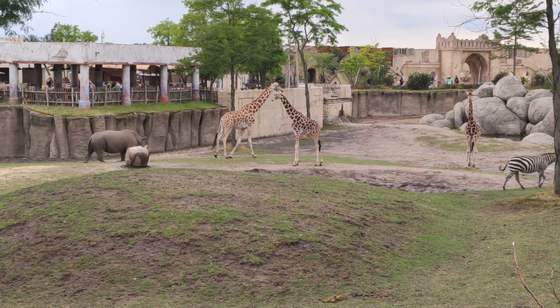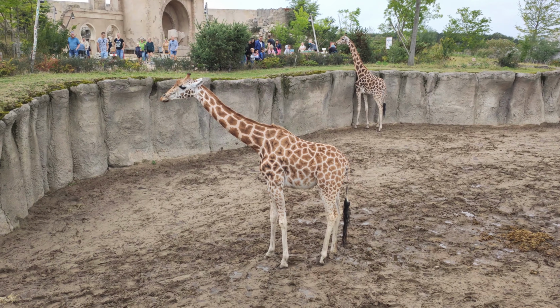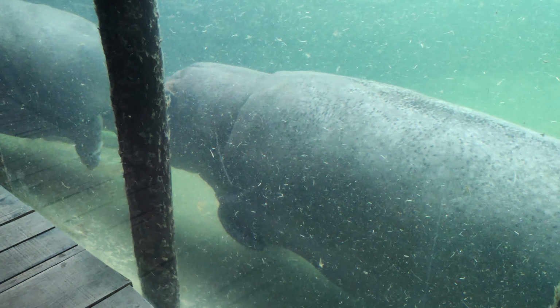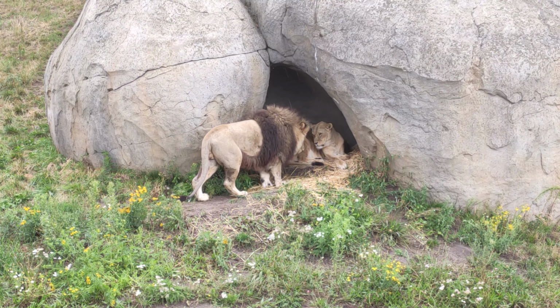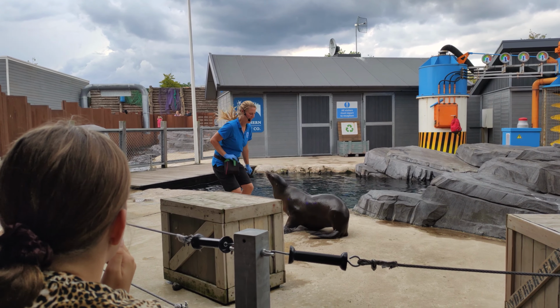Continuing around the park, I entered their large Serenga section, which is an impressive mixture of different animals roaming in it, and a safari ride too. Again, the animals seemed well cared for, and had a large amount of space to roam in when compared to other zoos. After exploring a bit more, I headed back to the Nautica section of the park to see the sea lion show, which was really enjoyable.